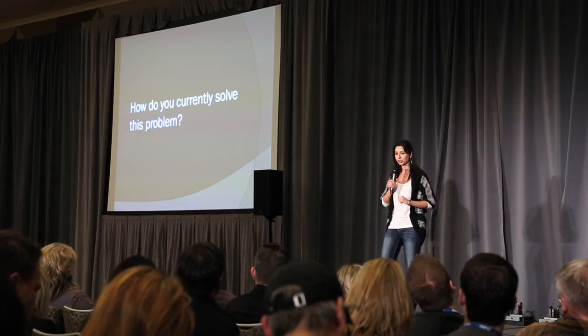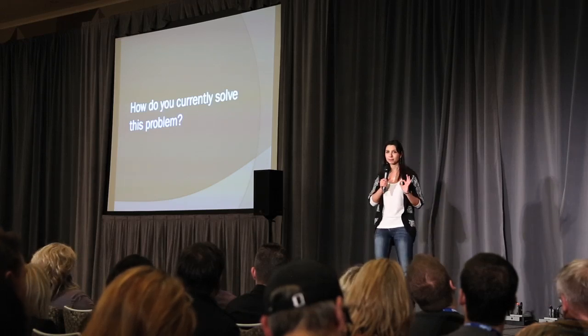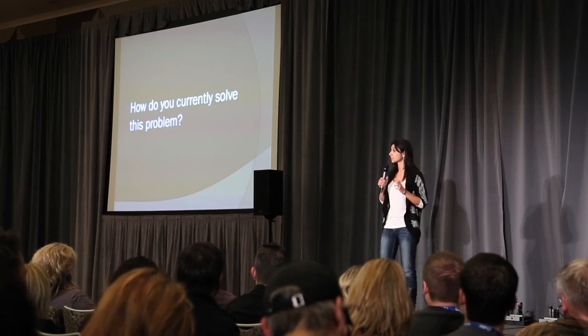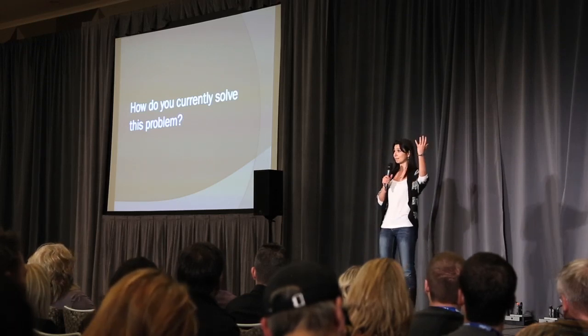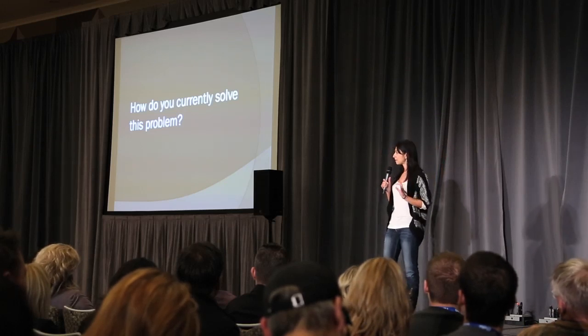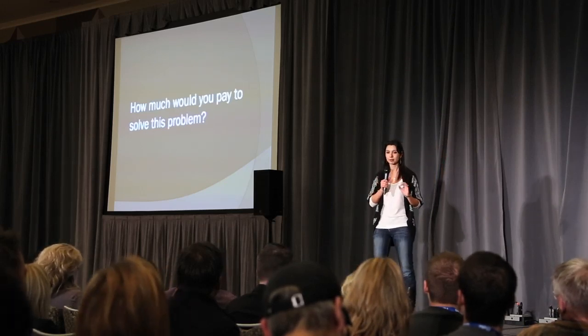Next, how do you currently solve this problem? This is perhaps the most important question you can ask, because if they don't currently have some way to solve that problem, like a bag that they put on their hand, then they're not going to pay for any solution to solve it. It's not important.